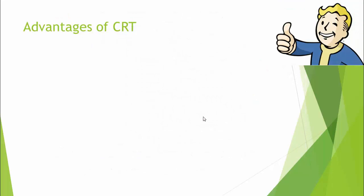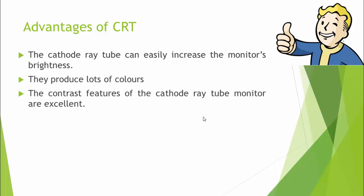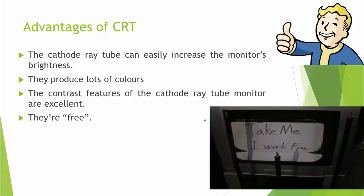Now, the cathode ray tube has a bunch of advantages to it. We can control the brightness very much by controlling the current. We can produce lots of brilliant colors with great contrast. Another advantage of the cathode ray tubes is that they're free. You often see them sitting on the side of the road with signs on them saying, hey, feel free, take this thing away because I don't need it anymore.